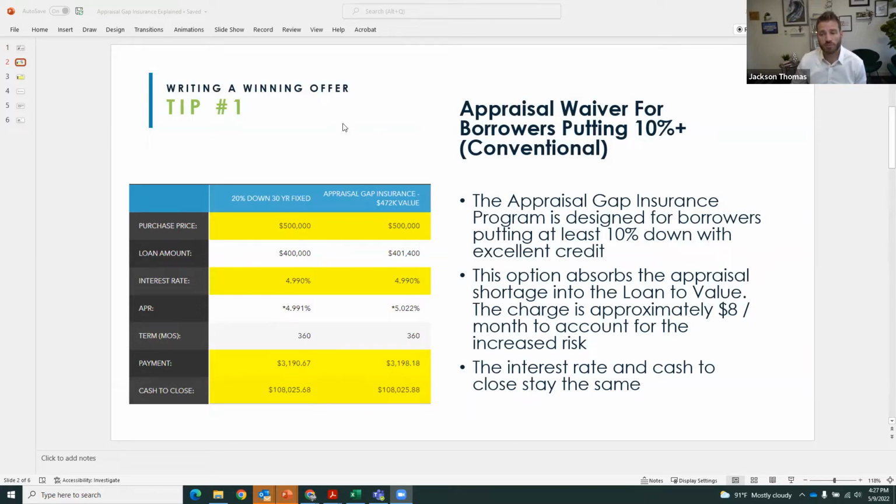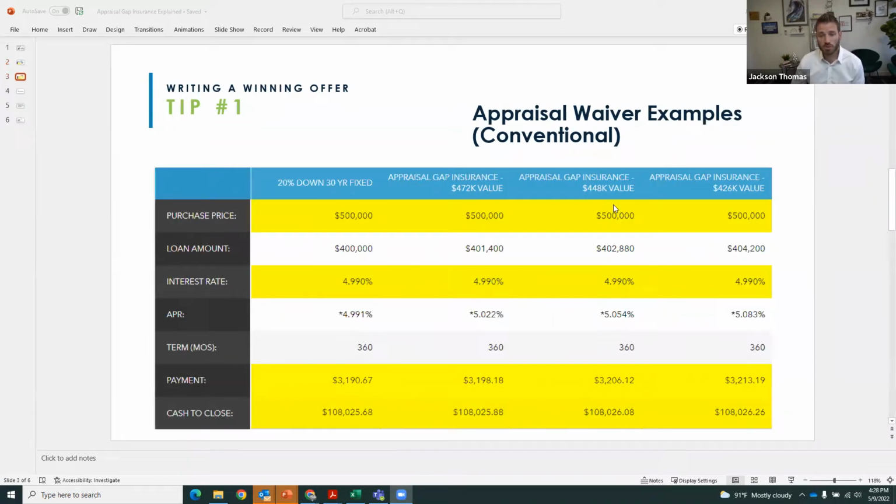This is designed for borrowers putting at least 10% down with really good credit. The option allows you to absorb the shortage into the loan to value. So the monthly payment goes up by maybe $8, but the interest rate and the cash to close stay the same. You can see here in this scenario, $500,000 purchase price, it appraises at 472. The borrower's cash to close stays the exact same, and the payment goes up by $8 and the interest rate's the same. This example shows you even greater detail where if it appraised at 448 or 426, you can see how that payment goes up, but ultimately the cash to close is going to stay the same.